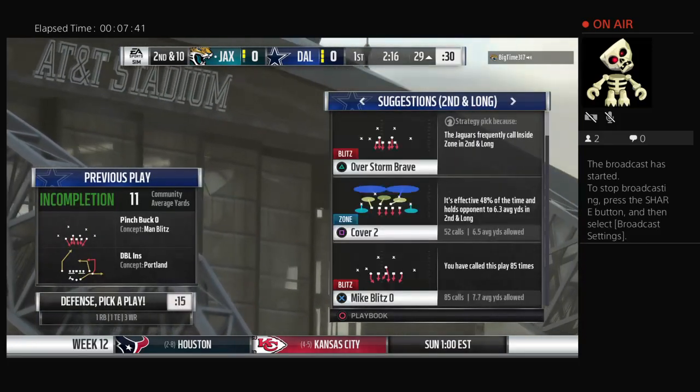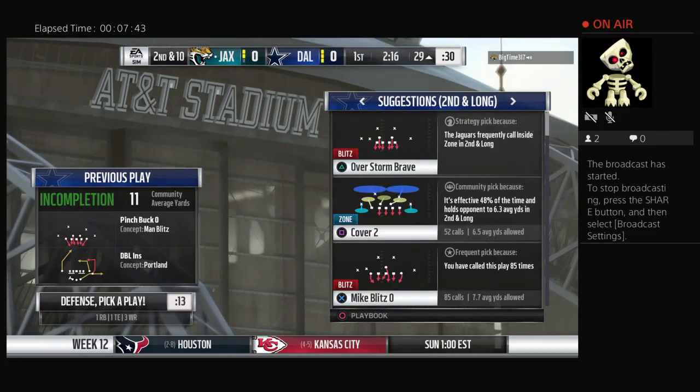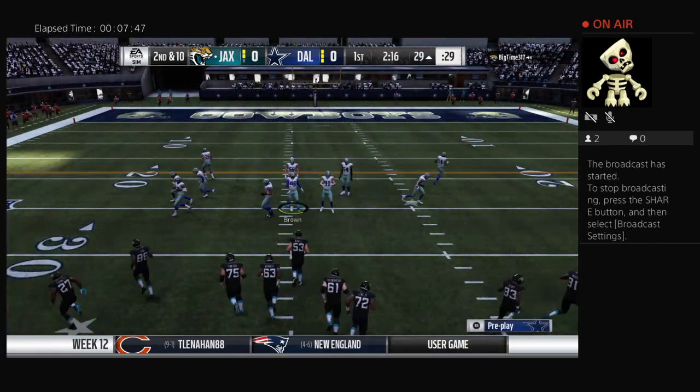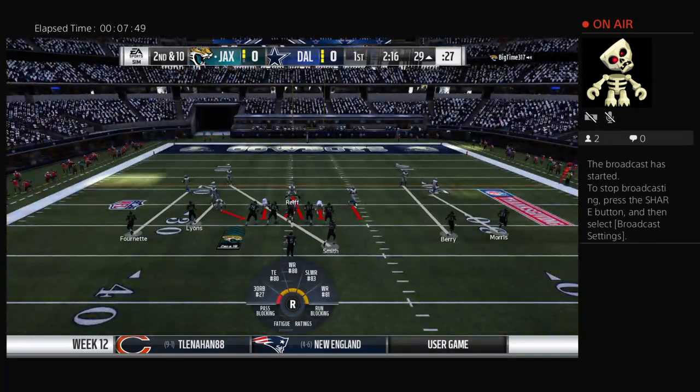You think maybe that Tucker rule being gone makes defenses a lot bolder? Yes, indeed. That time, lucky that the arm was going forward. Incomplete pass. Here's 2nd and 10 now from the 29.